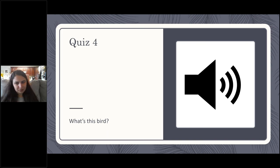So, what do you think this bird is? Type it in the Q&A section. Maddie, what do you think this bird is? I'll give you a little bit to think about it, and give a chance for people to answer. Do you want me to say it now or still give people a chance to answer? How many people have responded so far, approximately? About the maximum that we've been getting. Okay, well, go for it.